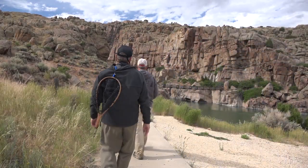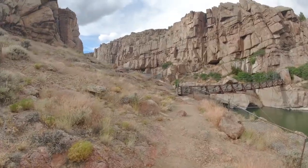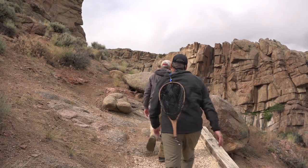We took a break to visit a bridge just a few minutes upriver. It was incredibly scenic.